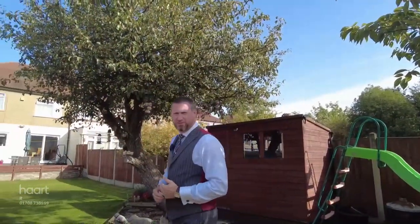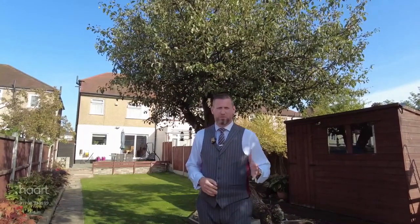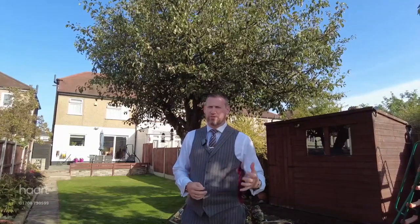So we are now finishing up the tour at this property in the rear garden, and as you can see, it's a fantastic size. To the rear of the property we have a brick built store which could easily be converted into a summer house or office.